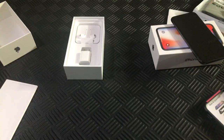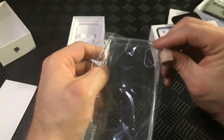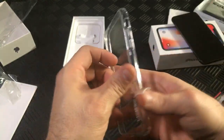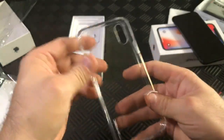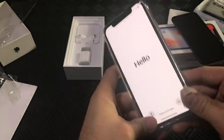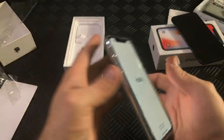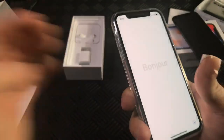Any of the cases? The cases that I have to showcase aren't fancy name brand stuff. This is all Amazon stuff, but it's quality TPU. Here's a clear one that I had entertained using because it's got the bubbled corners for drop protection. It's very quality material, and it's maybe a $5 case. And they all fit. These case manufacturers received the dimensions of the phones in advance so that they can have that stuff ready to roll.